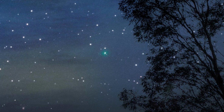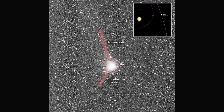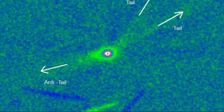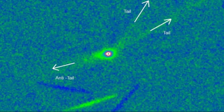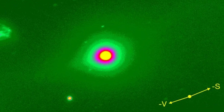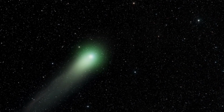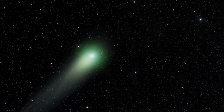The wild part about 3I Atlas is that the photos look like sci-fi artwork, but they're completely real. One long exposure image from North Africa shows the comet glowing like a floating emerald. Another shot from orbit reveals a compact blue core wrapped in a soft halo of dust. And from far out near Jupiter, a spacecraft has captured two distinct tails fanning out into space.